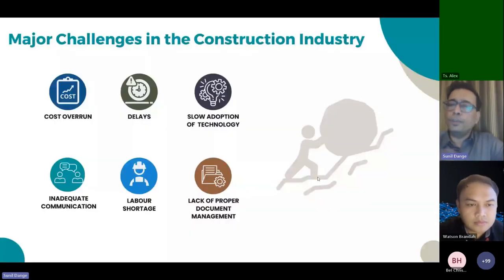Though construction has been happening for so many years, even in Malaysia, it's nothing new. Successfully we have delivered our projects also. It's not that we failed, but we put in a lot of effort. We struggled. We had a lot of fights and a lot of battles to make the projects get delivered successfully.